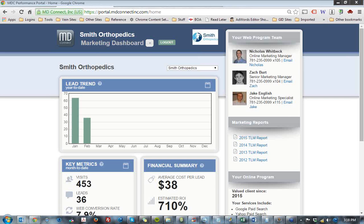The leads right here are an aggregation of both phone calls and form leads, but it's not all phone calls. It's phone calls that meet our definition of a lead, which are unique phone calls over a minute in length. And form leads are form submissions on the landing page that are scrubbed for spam and duplicates.